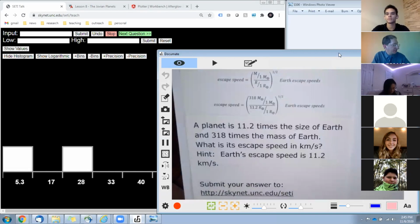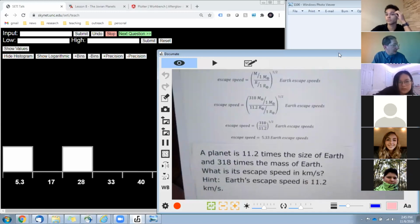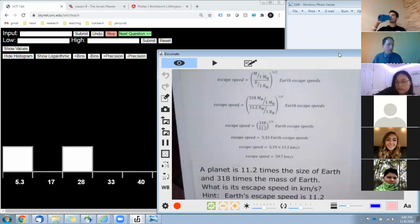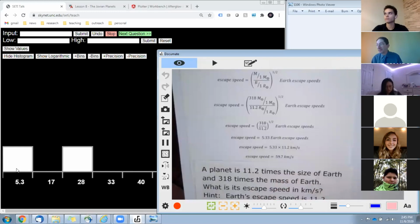So you plug in the mass of 318 Earth masses, radius of 11.2 Earth radii, and so it's just 318 over 11.2 and the square root of that ratio. And that is the escape speed in Earth units, which comes out to be about 5 1/3. So for this world, you're going to have to travel 5.33 times faster to escape from its surface. And I asked for it in kilometers per second, so you need to know Earth's escape speed, which was given here, 11.2 kilometers per second. Now I see someone got the 5.3, so that explains the ratio, but the last step is multiplying it by Earth's escape speed, and it gives you about 60. So 60 kilometers per second to get off this world.